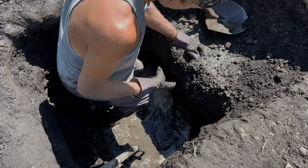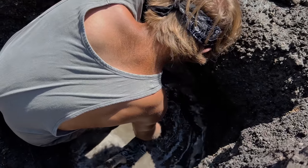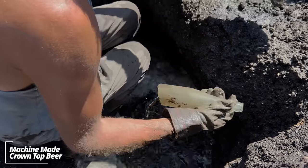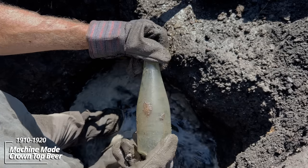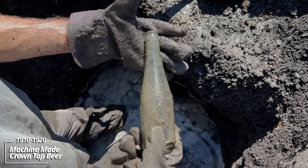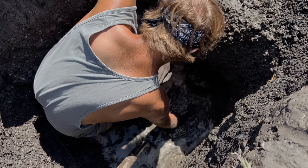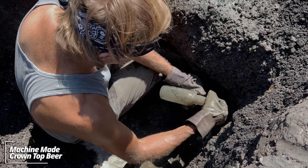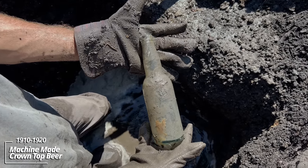Wow, this thing is loaded. Old Todd beer, or early machine made, pre-prohibition. Let's see what else is in here. Another beer, same age.